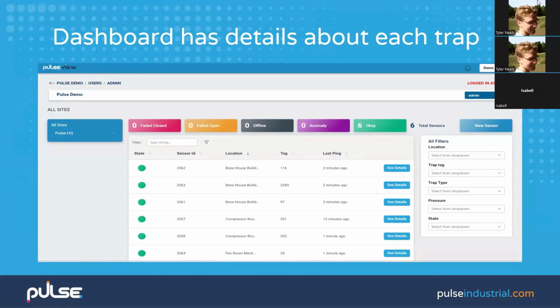You'll also have the ability to filter through the sensors based on location, pressure, state as well. This is a very general overview of the dashboard. You can also get into the weeds of looking into the data of each trap specifically. If anyone would like to have a more in-depth demo of the dashboard functionality, we do offer lunch and learns for yourself and your team.